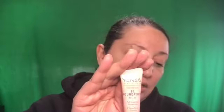My next item is from Yensa. It is their Skin on Skin BC Foundation in light neutral. It's a BB plus a CC cream full coverage foundation. An SPF of 40. Alright, I know I do not have this. I know that for a fact. Let me just put a little on my hand. There, that is. Let's see.